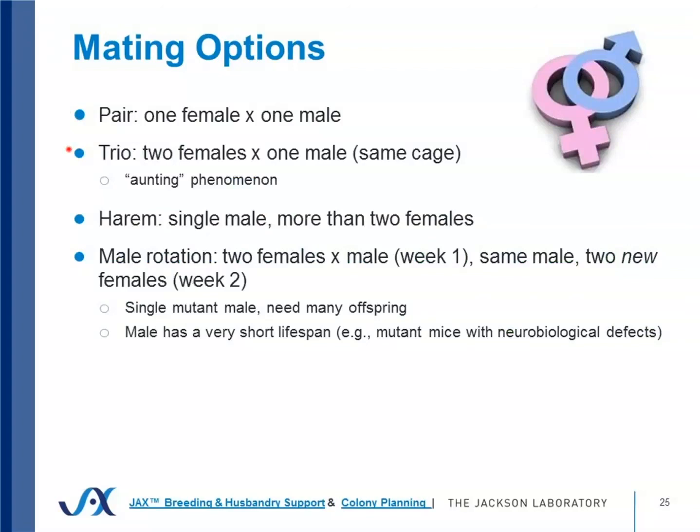to the aunting phenomenon. Aunting can happen in trio mating when one female gives birth to a litter before the other female, and then after weaning its litter, that first female to give birth then helps care for the other female's litter. Aunting can help improve the overall breeding performance of your colony. Another advantage of trio mating is that housing the trio breeding units requires less cages in the mouse room, so saves space and animal care time.